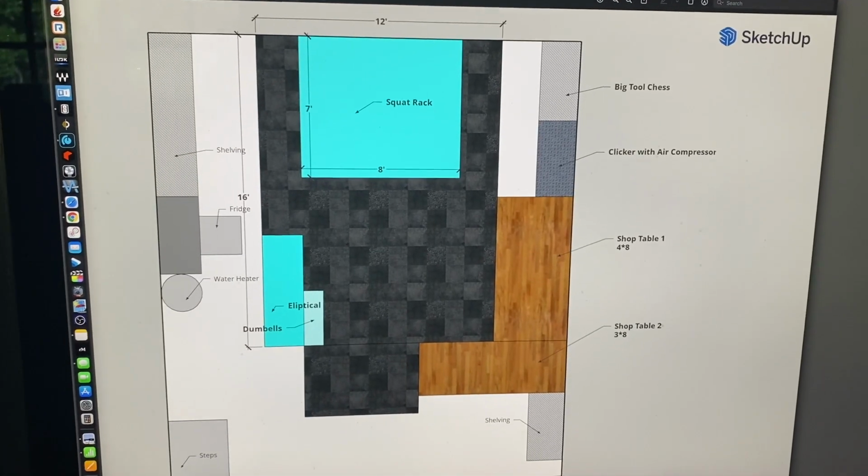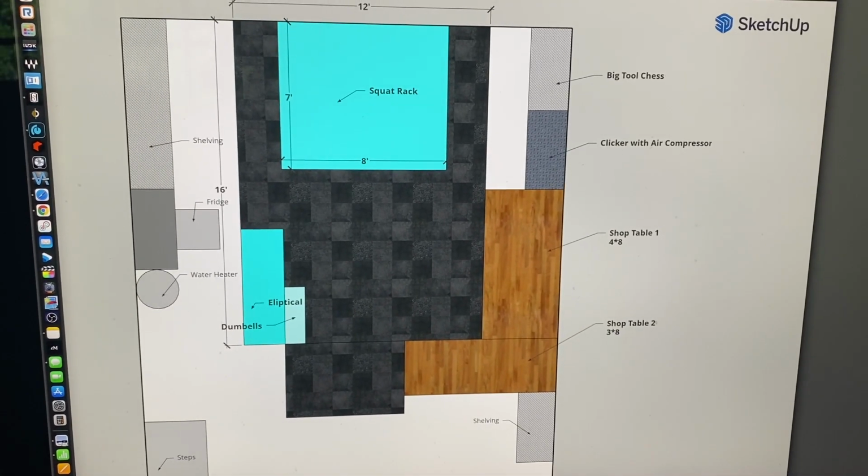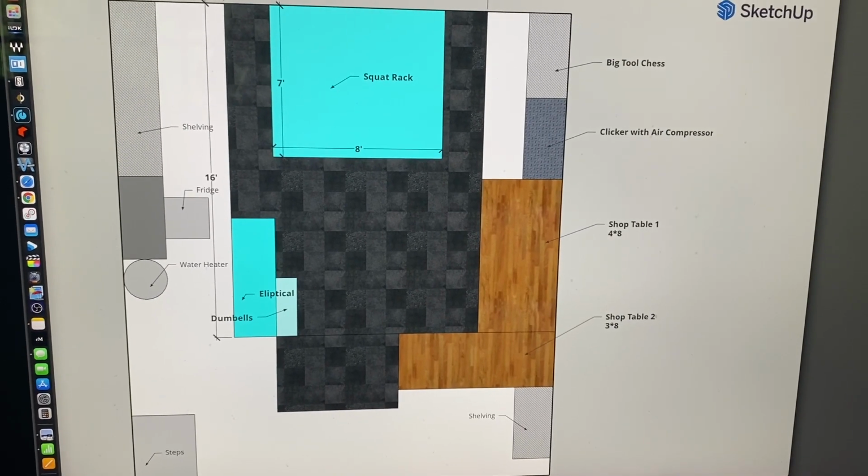The cool thing about that is that I was able to go on my CAD system, which is SketchUp, by the way, and kind of reorganize the shop on paper at least, and how I'm going to reorganize it. And I'll put a picture of it right here. As you can see, I'm putting the workout equipment up against the wall where the shop was and putting the shop up against the right side of the wall. And I measured everything. It's not to scale, but it's accurate measurements. And yeah, we're gonna do it that way.